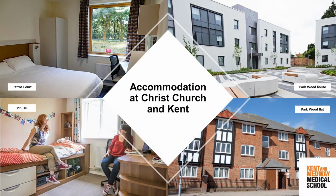Hello and welcome. I'm going to try and be quite brief because I know there's been a lot of information given to you this morning. I'm here representing both Kent and Christchurch accommodation teams because we work very closely together for our KMMS students. You're able to choose whether you want to live in Canterbury Christchurch accommodation, which are those two slides on the right, or University of Kent accommodation on their campus, which are those slides on the left.